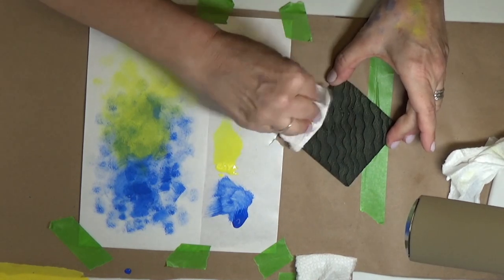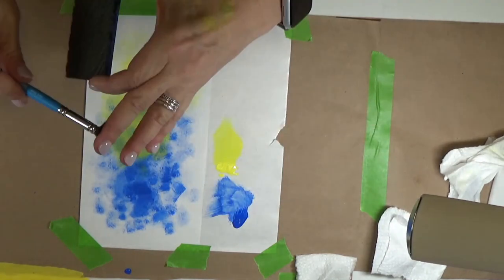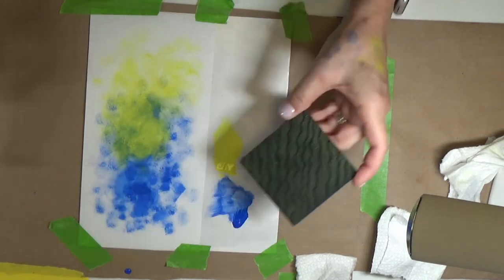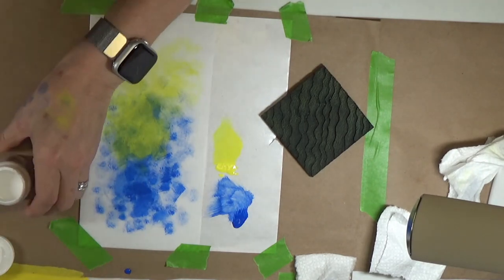A little extra water there. No more questions. So my brush is still damp, which is good because the paint's not building up into the little problems that it gets. So we're going to go with the white. And I love these little popsicle sticks because they're just the right size.